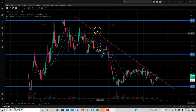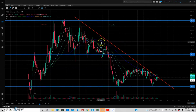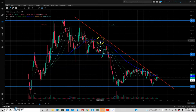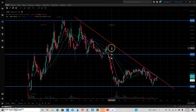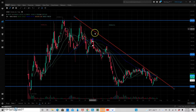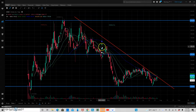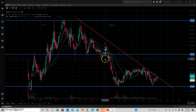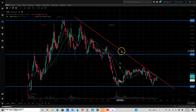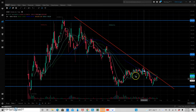And as you could see, my downtrend line follows closely with my 50-day moving average, which is here in the dark blue line right here. This is my 50-day moving average on my daily chart, and that pretty much follows my downtrend line in the red. Okay, so if you want to put a 50-day moving average on your daily chart, that will also work as a good trend line if you don't want to put the trend line in.